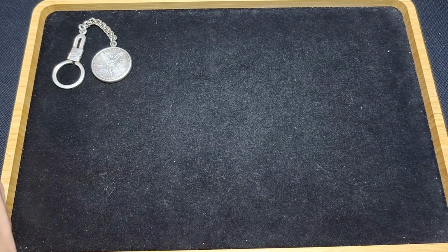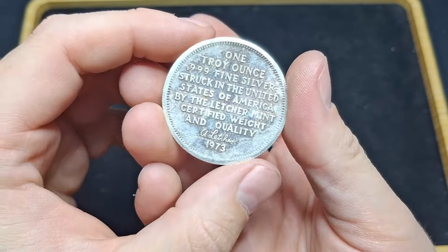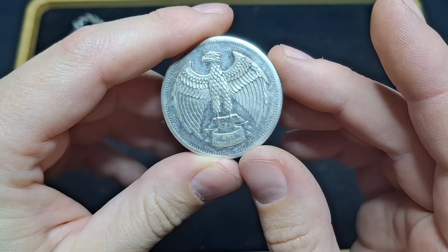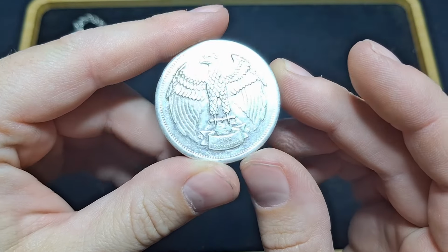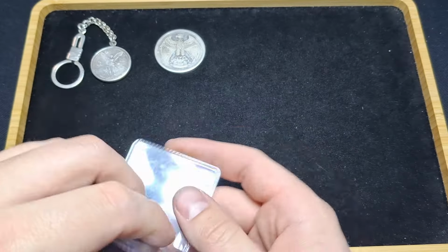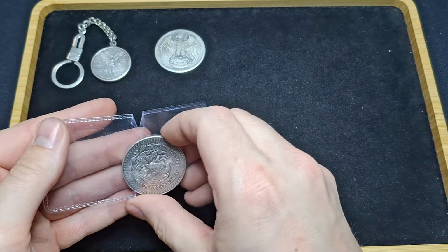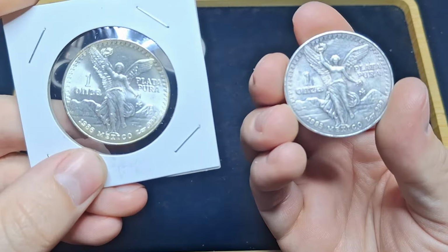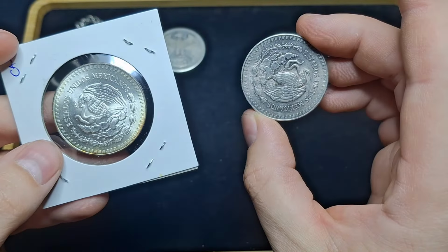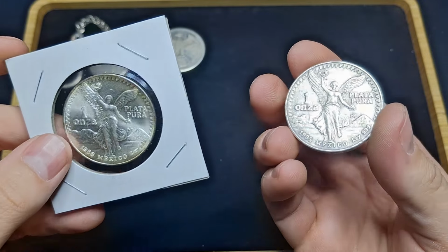I picked up some vintage rounds. I always have people at shows and coming into the shop asking for them. So this is a Lecher 1973 ounce. Looks like a German eagle on there. I think pretty much all of these are going to be between 40 and 45 bucks an ounce. The onzas here are going to be 40 bucks, and these will be available probably just at shows, or if you want to get them through the mailing list as well.